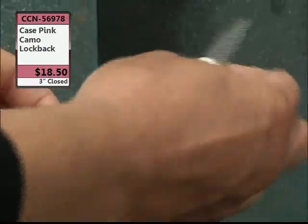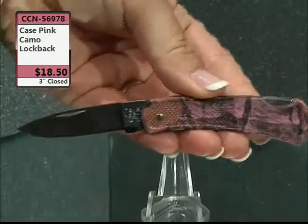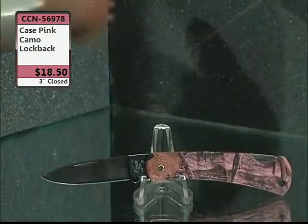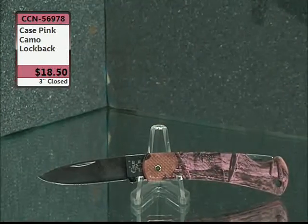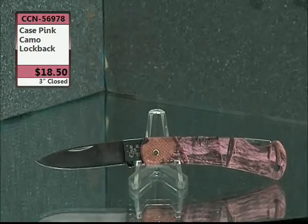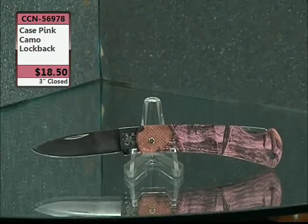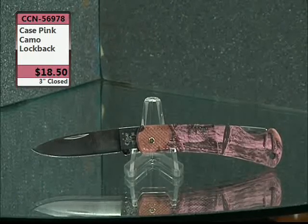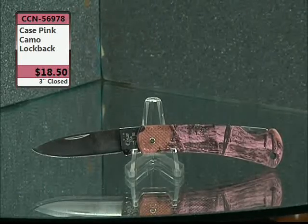I should, and it's Easter, Buzz, so wouldn't that make a nice Easter gift for me? Absolutely, and the price, $18.50. It's under $20. Drop point lock blade, 3 inches closed. You cannot say that's too heavy. Nobody can. No, the Zytel's real nice, lightweight. They do a traditional camo, and then they do a pink camo. No, the pink camo's a lot harder to locate, but we've got it for only $18.50.